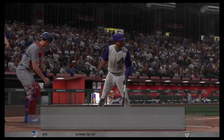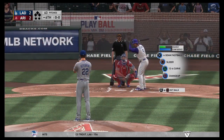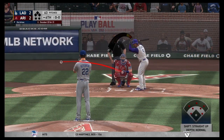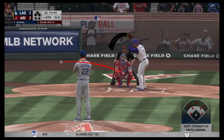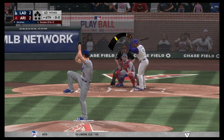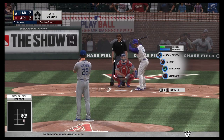Zach Godley, man. Digging in, Eduardo Escobar. He'll get things started here in the second half of the 6th. Third baseman Eduardo Escobar, he's ready. Here's the first offering. Fastball in there for a called strike.